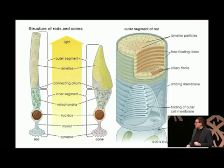And also, what's pretty amazing is when the epithelium tissue recycles these discs, it actually will take the molecules that detect the photons, re-energize them, reset them, and send them back to the photoreceptor. So that gives you a quicker response time to the light.